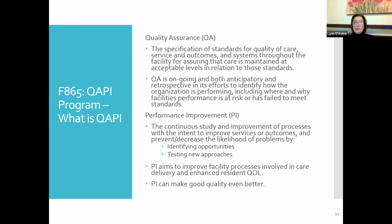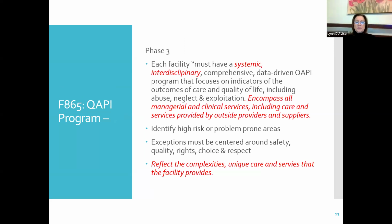And performance improvement, it's the continuous study. You're going to be looking at how we can improve services and outcomes, how we can prevent or decrease the likelihood of problems. And we're going to aim to improve facility processes involved in delivery to enhance quality of life. And I always thought this sounded like one of those little commercials. It can make good quality even better, but it is true.